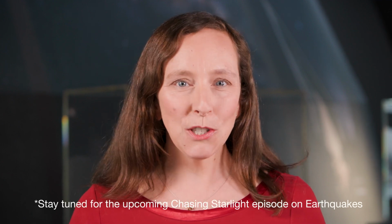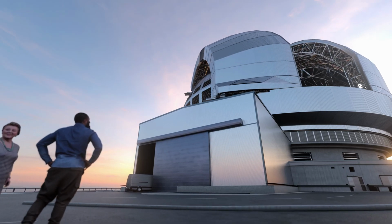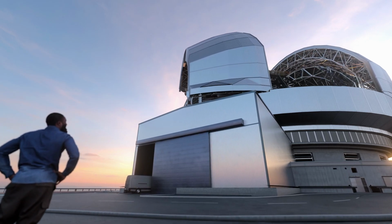But there's more to the ELT dome than just its size and shape. This thing is built for astronomical perfection. You can't keep a telescope locked inside. This means that the dome needs to be able to open and move in order for the telescope to peek through and track objects as they move across the night sky.